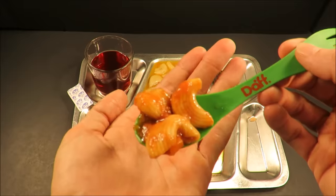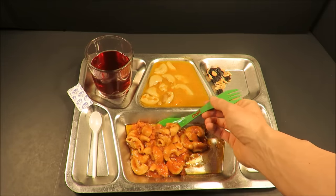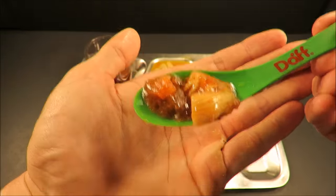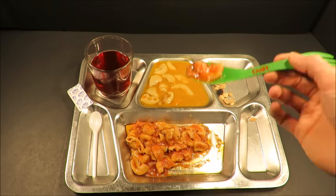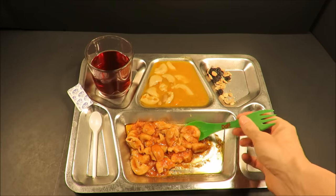Check this out. Same kind of pasta. Not quite as soft, though. In the bean stew, it's almost mushy. Let's get a piece with the meat. I can't tell what that is. It looks like beef. And it is. Tastes like ground beef and a very oily tomato sauce with a hint of oregano.